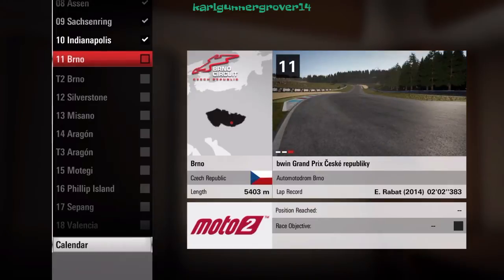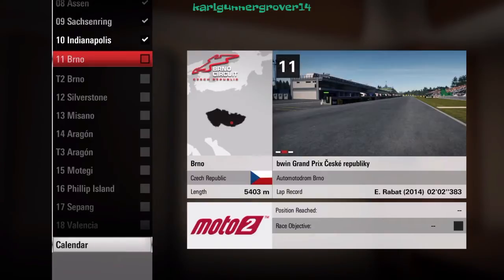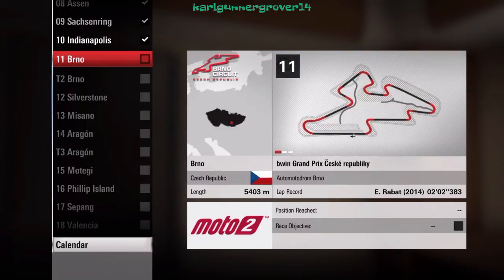And in today's race we've got Brno, which is in the Czech Republic. Now this is a really challenging circuit and one of the main factors in today's race is going to be corner speed and braking.